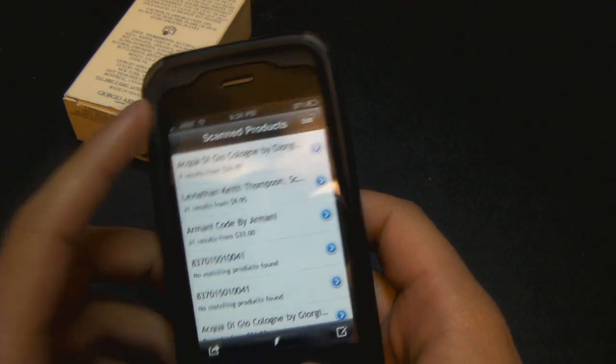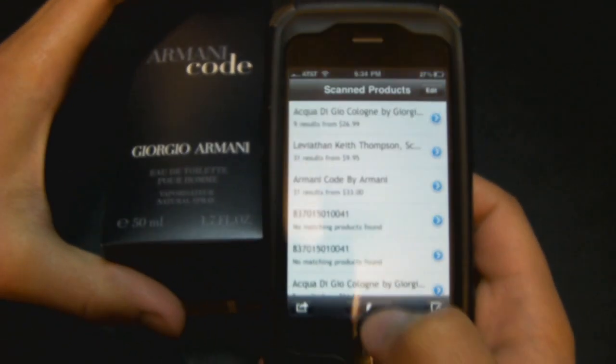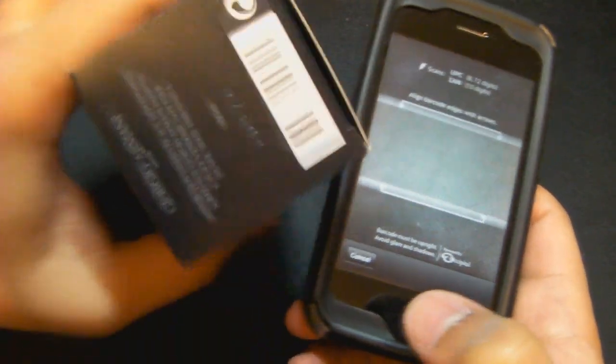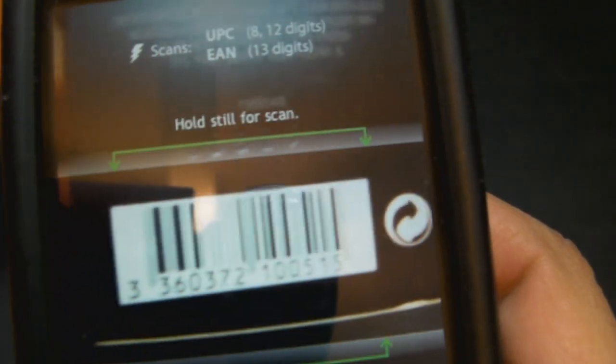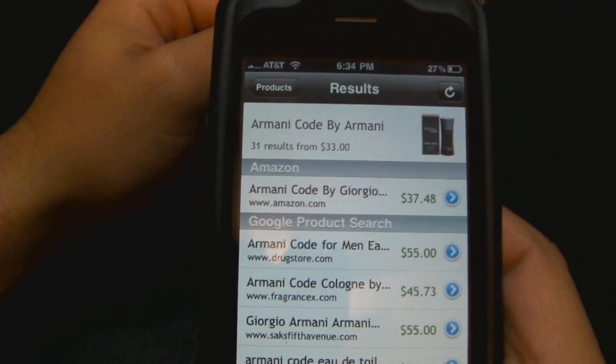So let's try with a different cologne, Armani Code, also by Giorgio Armani. Click on the flash icon, scan the barcode, bam, and got it again. See the picture on top? Yep, and once again, Amazon has the cheapest price. So as you can see, this works. Let's give it one more test.